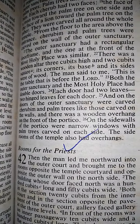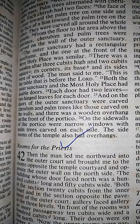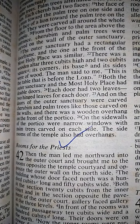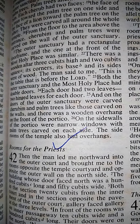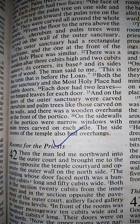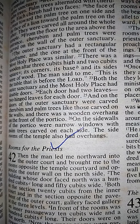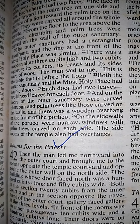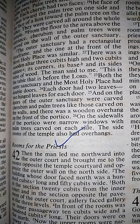The other sanctuary had a rectangular door frame, and the one at the front of the most holy place was similar. There was a wooden altar 3 cubits high and 2 cubits square. Its corners, its base, and its sides were of wood. The man said to me, "This is the table that is before the Lord." Both the outer sanctuary and the most holy place had double doors. Each door had two leaves, 2 hinge leaves for each door, and on the doors of the outer sanctuary were carved cherubim and palm trees like those carved on the walls. And there was a wooden overhang on the front of the portico. On the side walls of the portico were narrow windows with palm trees carved on each side. The side rooms of the temple had overhangs.